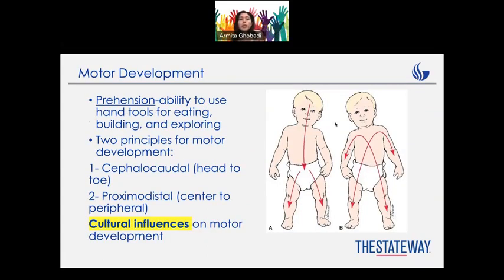One important point here is motor development. Before motor development, we have prehension, which means the ability to use hand tools for eating, building, and exploring. There are going to be two principles for motor development. Motor development is always going to be cephalocaudal, which means, as you can see here, from head to toes, from top to down. And it can be proximodistal, which means from the center to the periphery. Makes sense? Try to actually understand that because it is the core principle in motor development, and we're probably going to talk about this more and more.